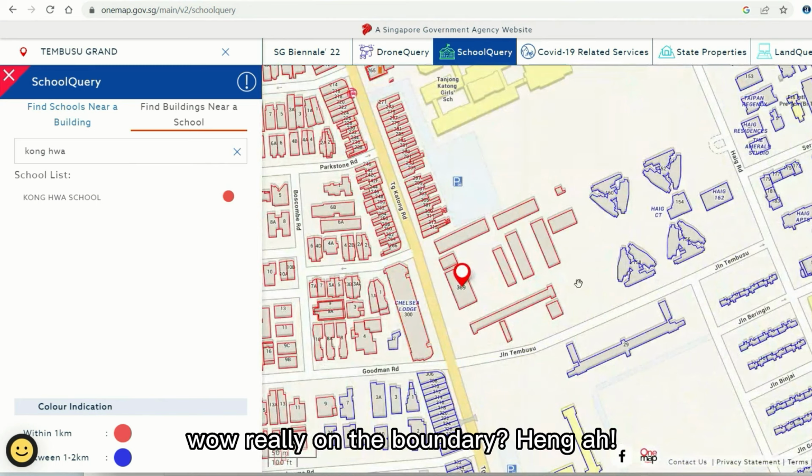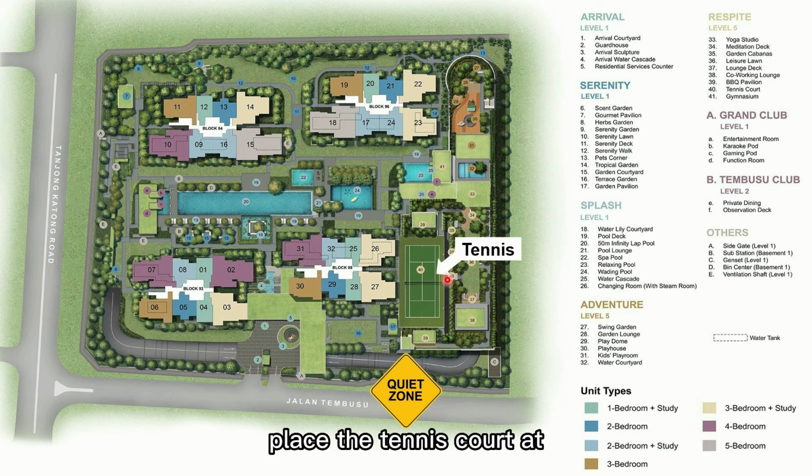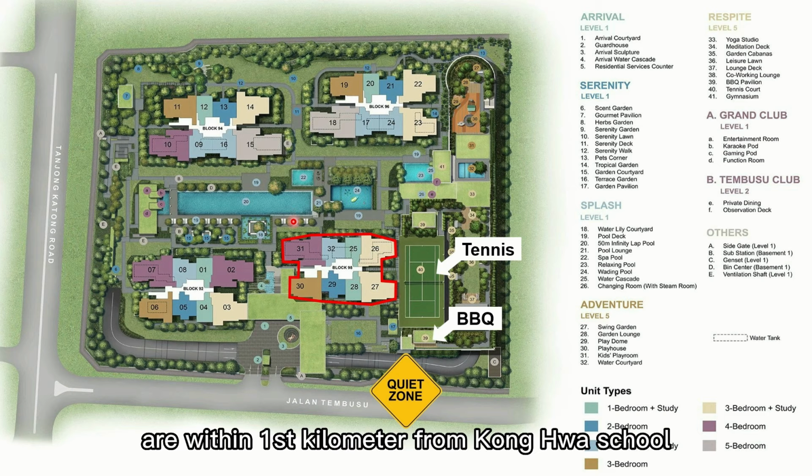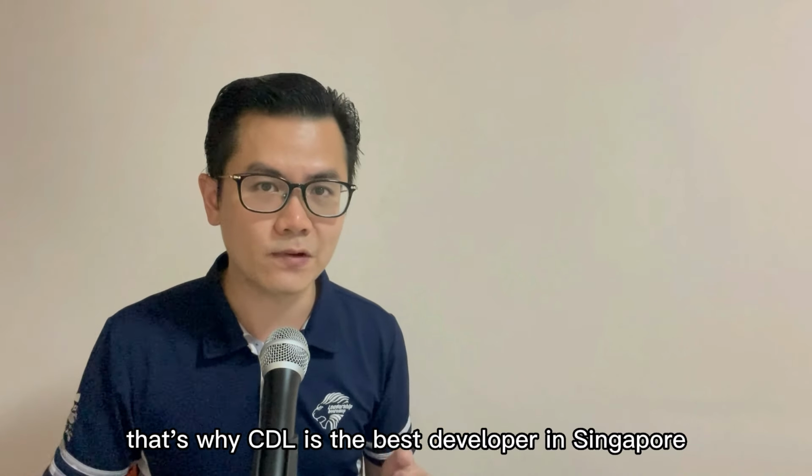Wow, really on the boundary? Wow, heng. Now you know why the developer placed the tennis court at this corner instead of the corner near the main road, so that all the towers can be leaned towards the left-hand side to ensure all the towers are within the first kilometer from Kwang Hwa School. That's why CDL is the best developer in Singapore.